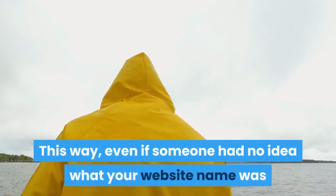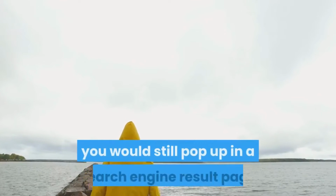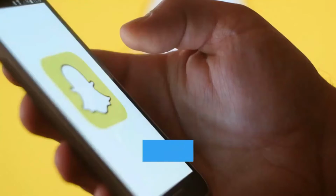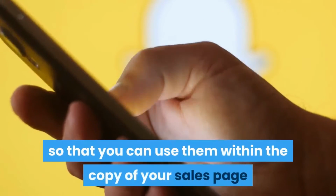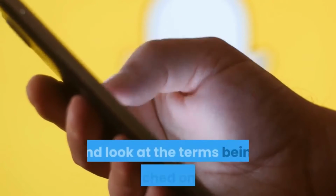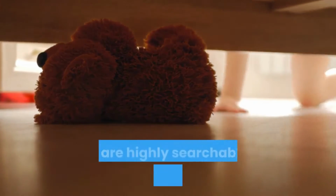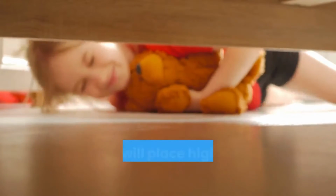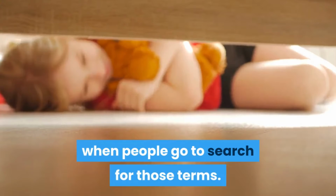This way, even if someone had no idea what your website name was and that it sold pink raincoats, you would still pop up in a search engine result page as a place to go online to find one. If you want to find out what other synonyms or terms are entered online so that you can use them within the copy of your sales page and draw eyeballs from Google, you can look up their keyword tool and look at the terms being searched online. Find a few that have low competition and are highly searchable to include in your copy, within 1 to 2% of the content of the page, and you will place higher in the search engine result pages when people go to search for those terms.